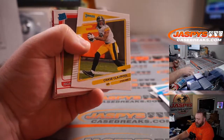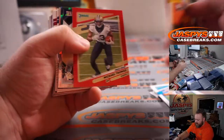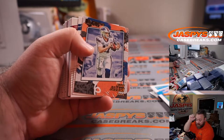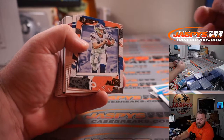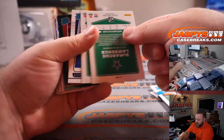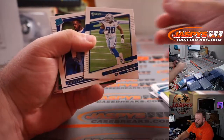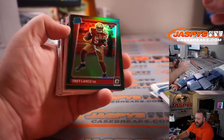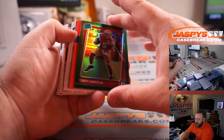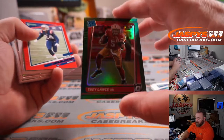Christian McCaffrey, no helmet for the Panthers. And Kadarius Toney, the rookies for the Giants. That is Travis Melbourne. Russell Wilson, no helmet for the Seahawks. And Trey Lance, rated rookie, optic, 49ers, Ben Hodap. Congrats, Ben. Big card.